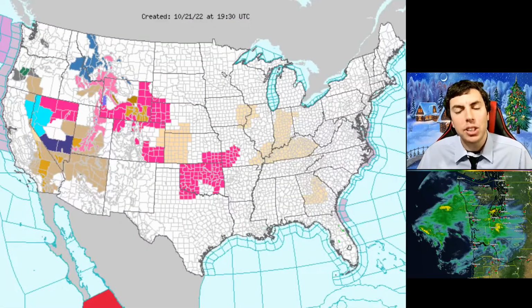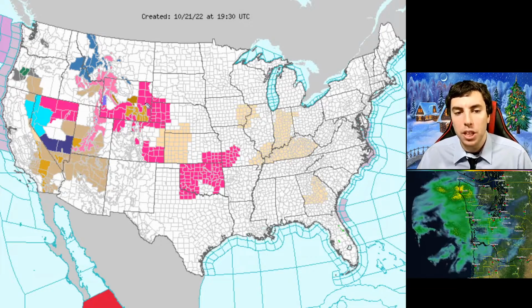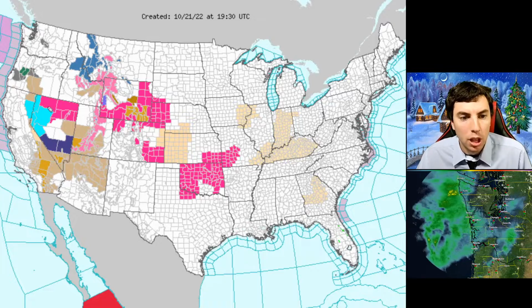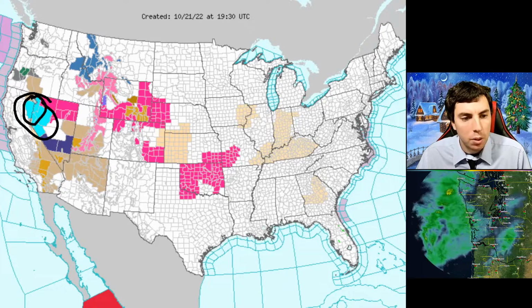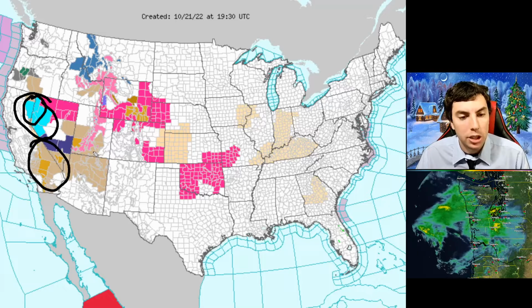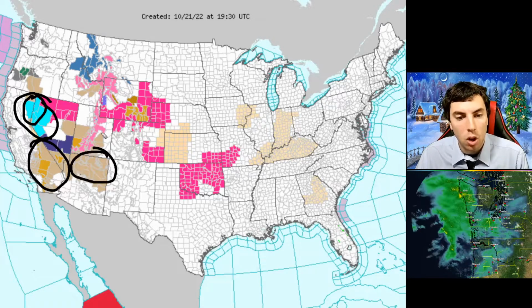Here's a look at the latest watches, warnings, and advisories from the National Weather Service as of about 12:30 this afternoon, Pacific Daylight Time, October 21st. We can see we have freeze watches already issued for Western Nevada and one of the counties there in California. We have high wind warnings and wind advisories over northern Arizona, southeastern California, and southern Nevada, so all in this area.